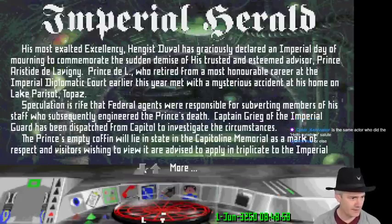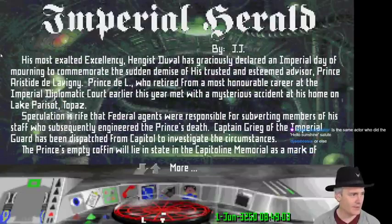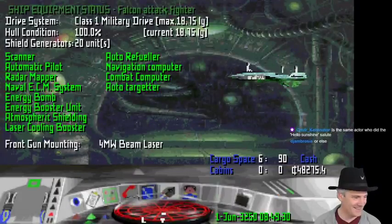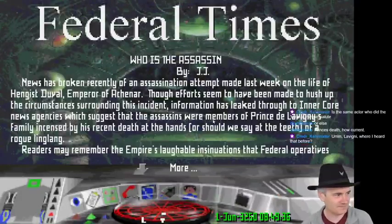So this one is... there's some stuff going on here, but it's not really connected to us. So there's an Imperial Day of Mourning, sudden demise of trusted and esteemed advisor Prince Aristide de Lavigny, retired, met with a mysterious accident at his home. Speculation is rife that federal agents were responsible for subverting members of his staff who subsequently engineered his death. Okay, so basically the Empire is blaming the Federation for the death of some dude. What does the Federation make of it? Because I bet you there's a different take. There we go.